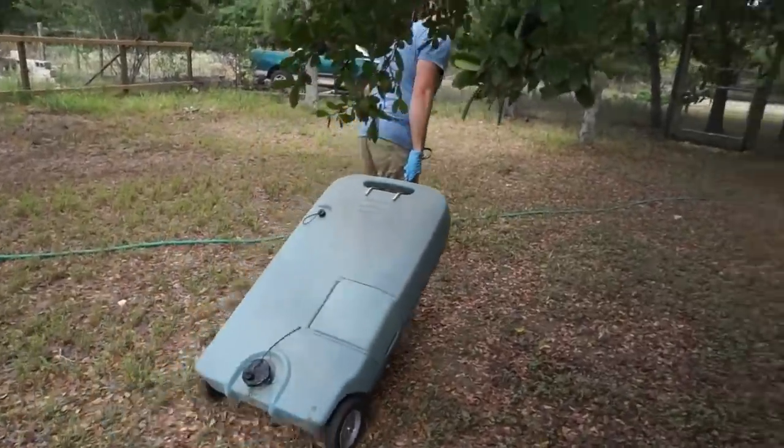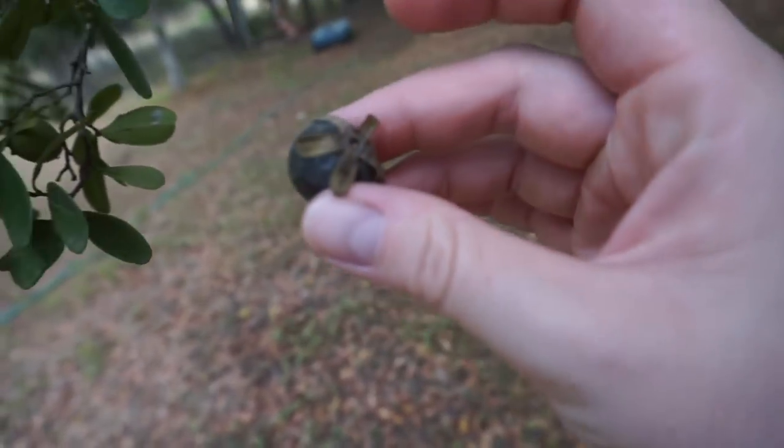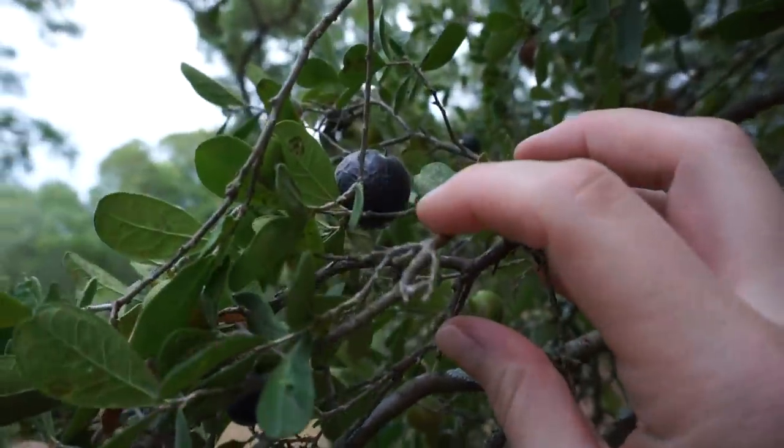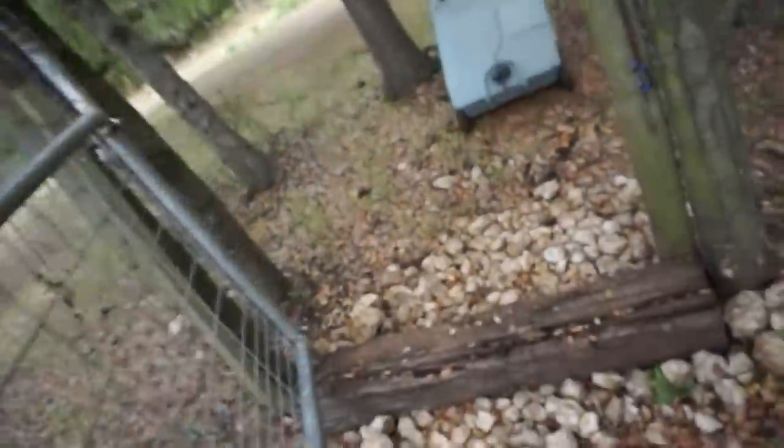Oh, little fun fact. This tree, Texas persimmon tree. And apparently these little guys are edible. Whenever they are ripe, they turn black and they drop. But we have to be careful because too many of them can make the dog's tummy upset. They're safe for dogs, I've already looked it up. But if they eat too many, their tummies can get kind of upset. So we have to keep an eye on them.